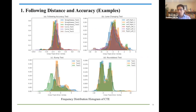So we perform these following accuracy tests under different situations. For example, we perform the testing on a straightaway. We test accuracy on curves, on the ramps, and we ask the vehicle to change lanes, make a left turn or make a right turn, and then again we pull all the data and we analyze the system accuracy under different kinds of conditions.